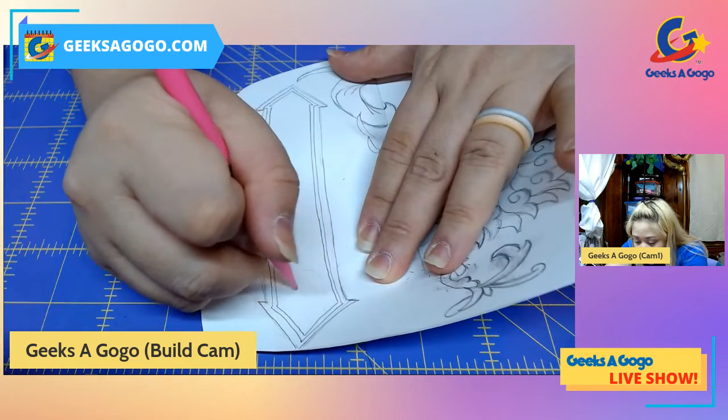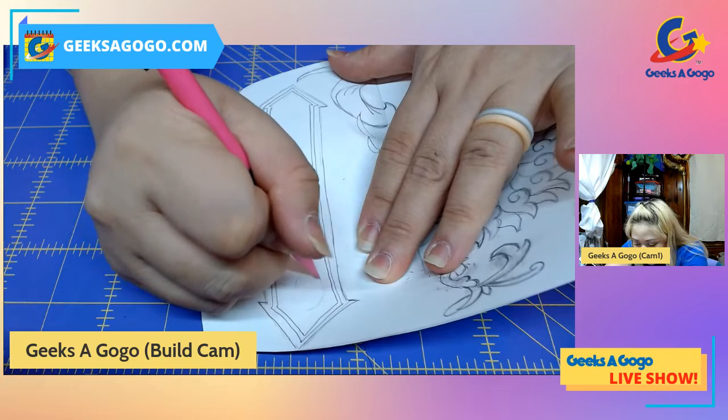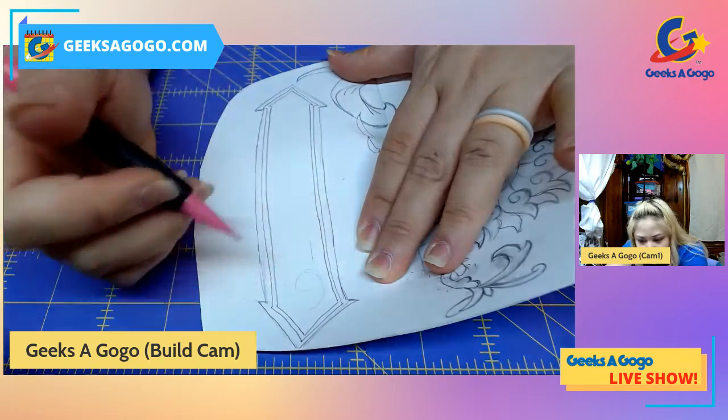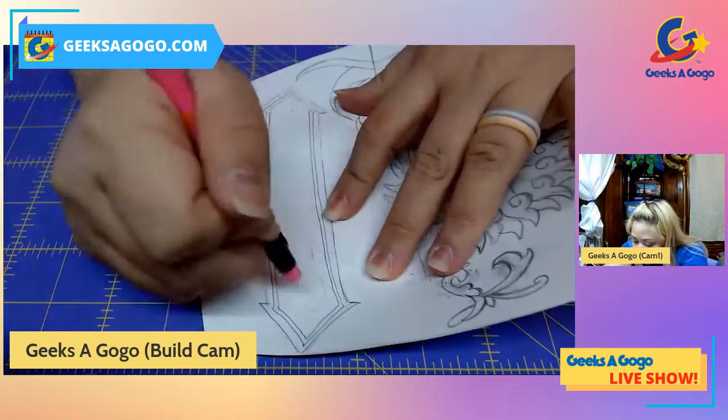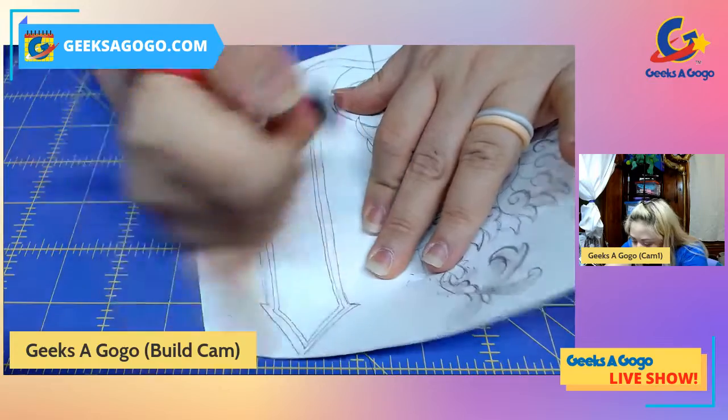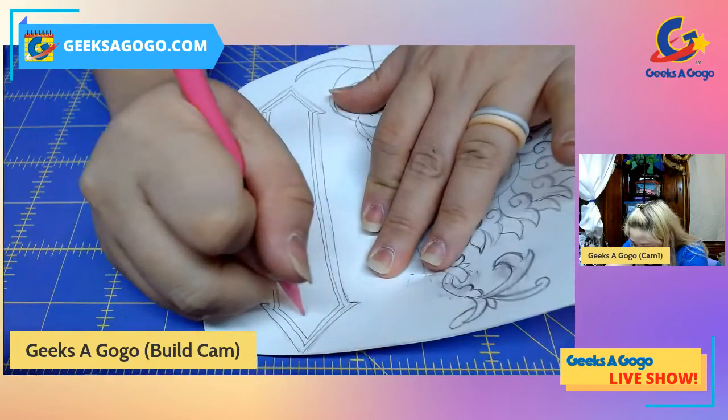So yeah, this basically will say green tea, if you can't read the handwriting, upside down. So we'll say green tea in here. So yeah, this is what my armor is going to look like.